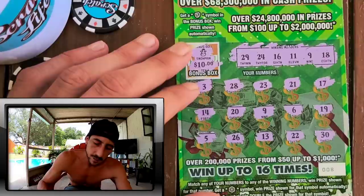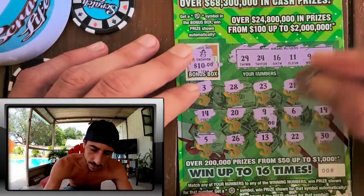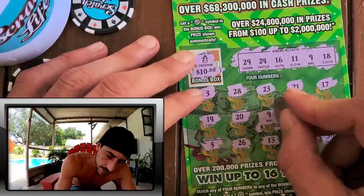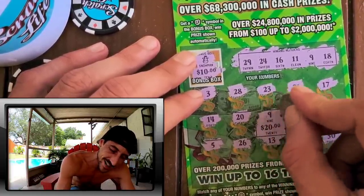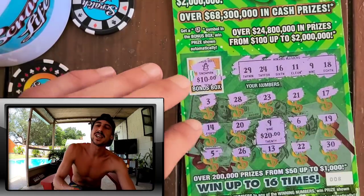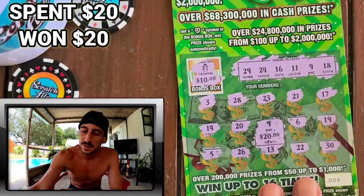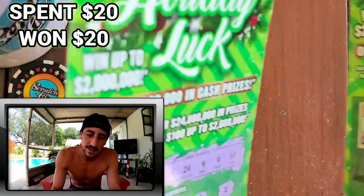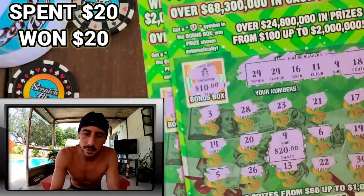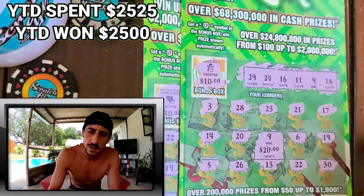Here we go, guys. What do we got, man? Could this be good? We got some smalls, some very smalls, but $20, guys. $20. We got ourselves a break even. Hey, I will take it, man. Absolutely, I'll take it. This is cool because I wasn't even going to get these tickets. Well, look at that, guys. Spend $20. Boom. Got me my $20 back on the second ticket. So I'm glad I got a second one. Made it all cool bean.